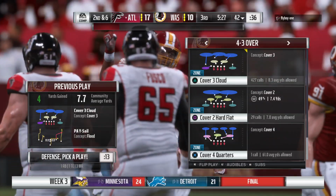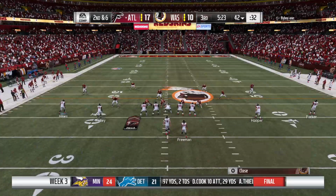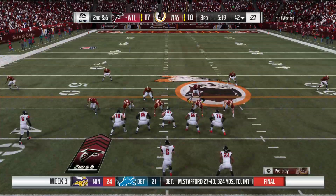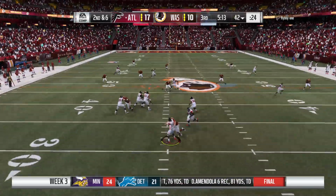It's second down. Sometimes the most effective routes are the ones that you run in the backyard. You probably ran them when you were 5 years old. How about a little curl there against zone? But the key to it is finding the open spots in the zone, how a linebacker or a defensive back will widen to give you space. Find that area and let your quarterback hit you.